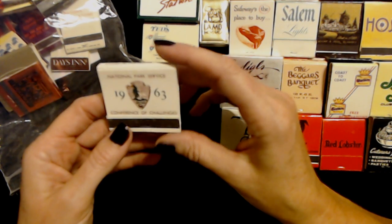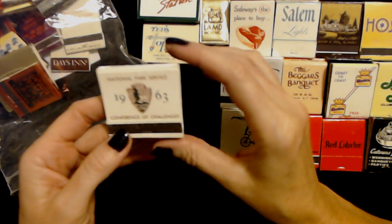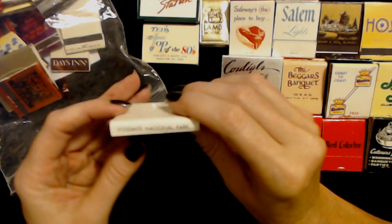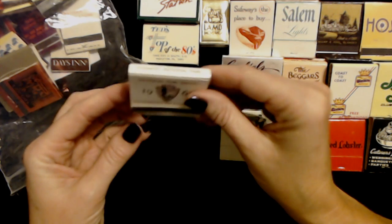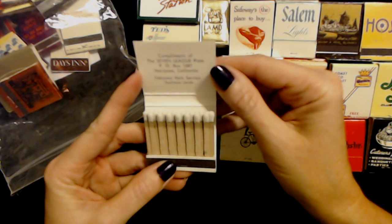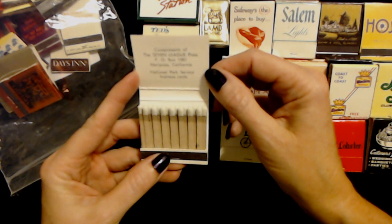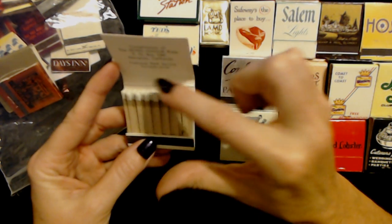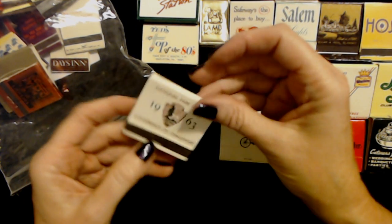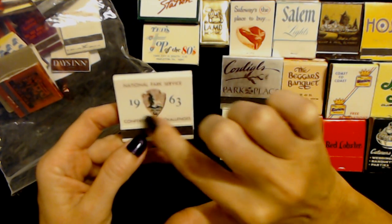And then we have National Park Service 1963 Conference of Challenges. Ooh, it's plain on the back. From Yosemite National Park. Oh, that's cool. These are really old. Compliments of the 7 League Press from Mariposa, California. National Park Service business cards. And they're all there. Little white matches. That's cool. That's the oldest confirmed one. You can see 1963.